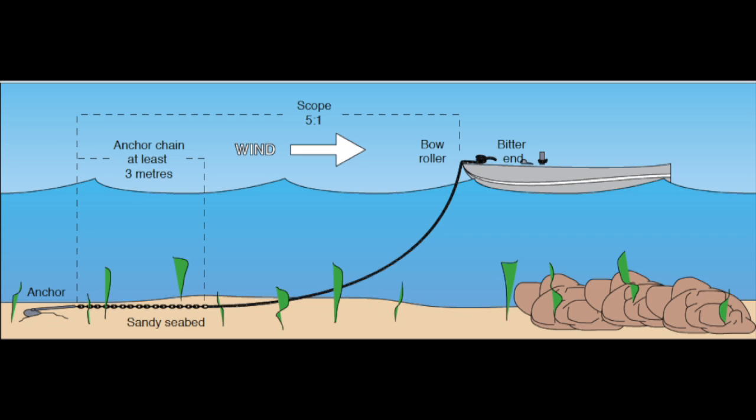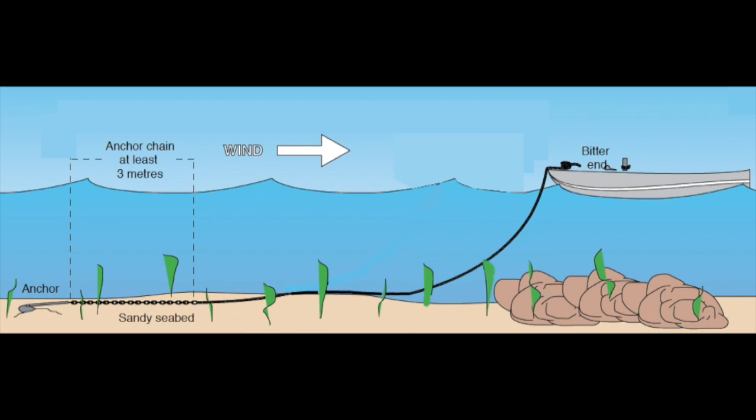Chain and rope creates scope. Scope is the length of chain and the rope that is between the anchor and the boat, as compared to the depth. So you need to put out 5 times the depth. Remember, 5 times the depth at the anchor if you have the usual 3 meters of chain attached to the anchor. So there's the depth.